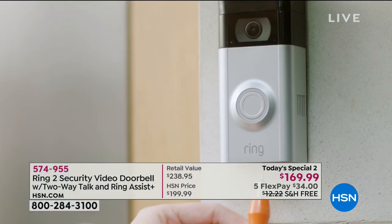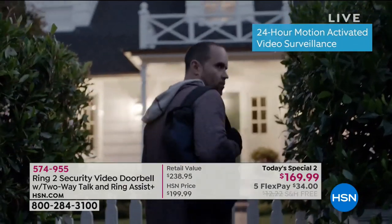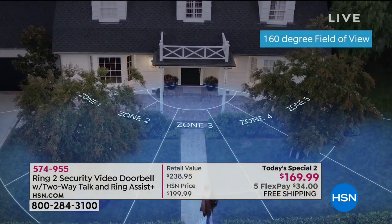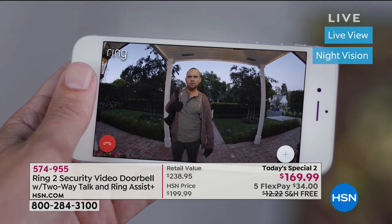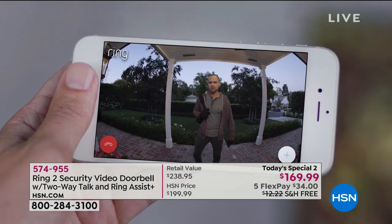So we love that because you could be in car line, you could be at the grocery store, you could be in another country or in another state. You could be anywhere and people are going to think you're at home. So it really is a great way to stay connected to your house and to your home and be able to speak to people like you're there. No one's going to know that you're not home. So that's the really cool thing about Ring.